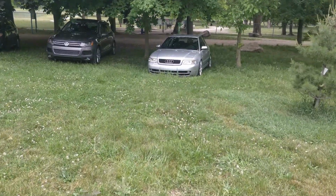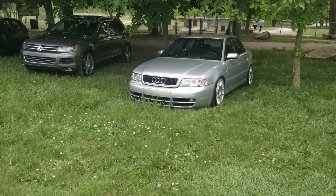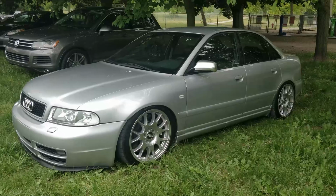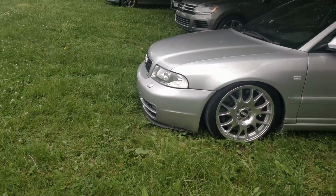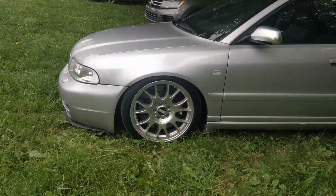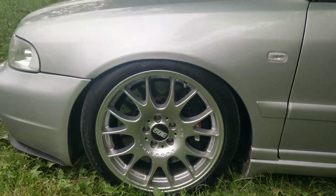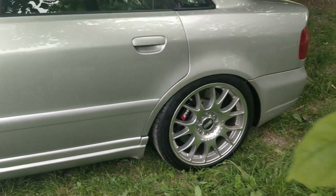I had to find a B5. Naturally. B5 S4, I'm guessing. Ooh. Nice Cupra lip. S4 bumper. Okay, so he went with the big brakes. Kind of hard to see there. Little BBS action. Okay, and he did the rear as well.